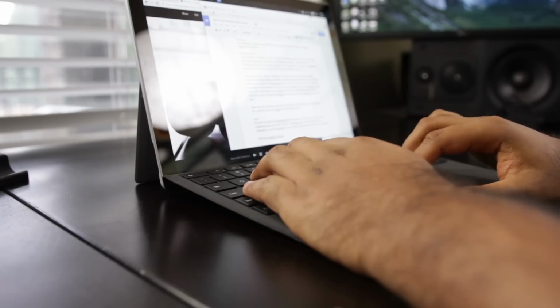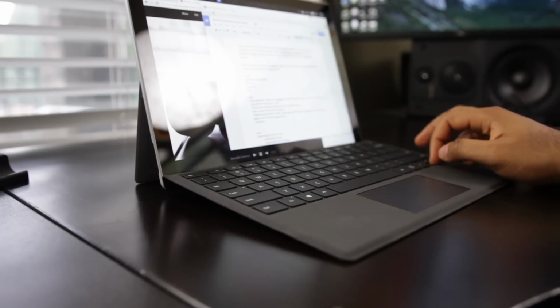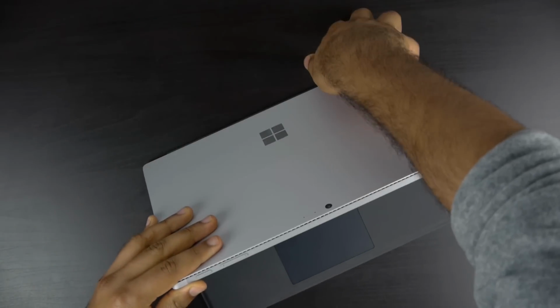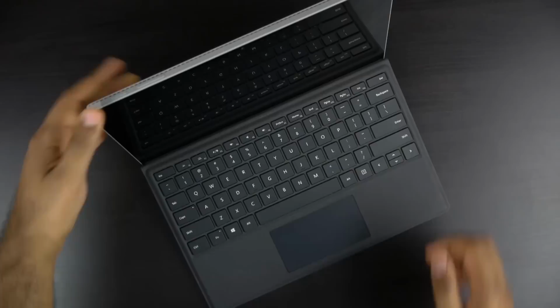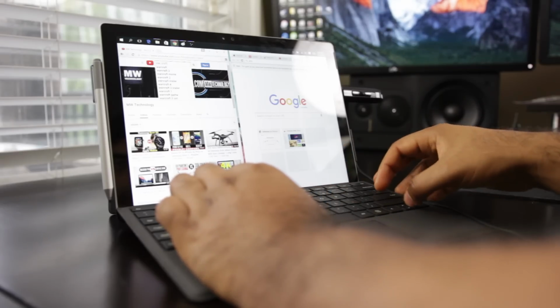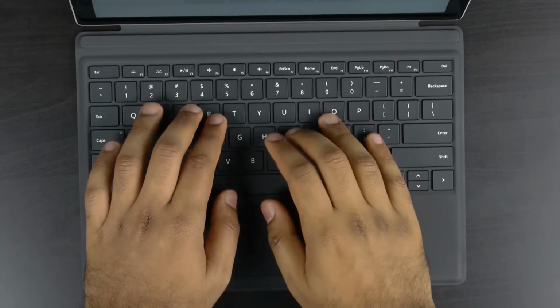Now, moving on, probably one of the biggest concerns that somebody coming from a traditional laptop to the Surface Pro 4 will have is, can you use it as a dedicated laptop to get some serious work done? And that means, what is the performance like on the new Surface Pro 4 type cover? After several weeks of usage, I have to say that the new keyboard they designed for this new type cover is absolutely fantastic.